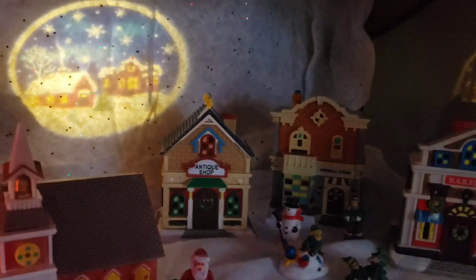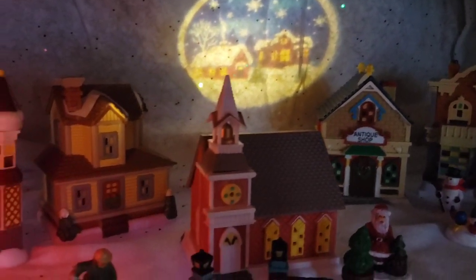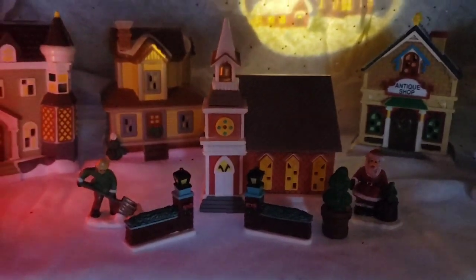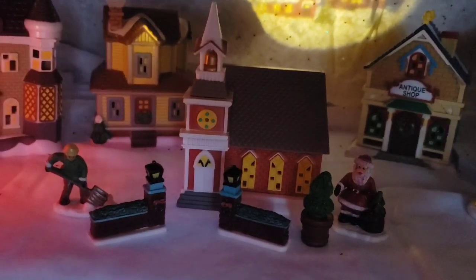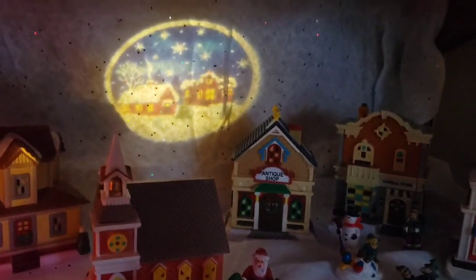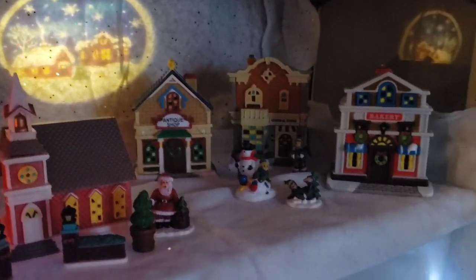Here is my Christmas village that I put in my curio cabinet. And I put up some light up snow underneath the village. I don't know if you can actually tell that it's lit up. And I decided to use the projector on the backdrop of the Christmas village. It's so cute, actually. I absolutely love how this looks. It's like a child's diorama. It's really adorable in my behind the sofa curio cabinet.